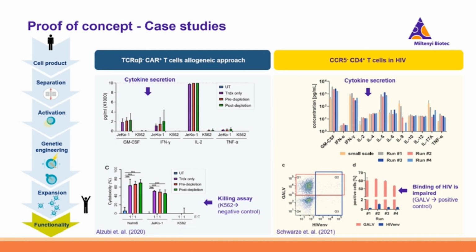Then, in the case of the CCR5 knockout CD4 positive T cells, which should be resistant against HIV, that group also checked for cytokine secretion first, so they checked whether the knockout cells can still produce cytokines, and apparently they can do that. And last but not least, the most exciting part actually is the question, of course, can the HIV still bind to the CCR5 negative T cells? And they really nicely showed that the HIV cannot bind anymore, and that the cells are really functioning as expected and are resistant against the HIV. So really nice and impressive results.